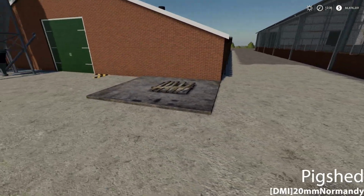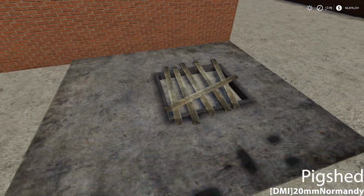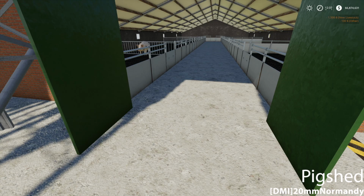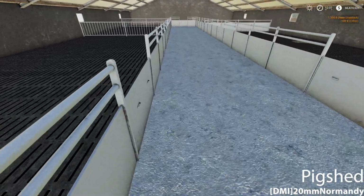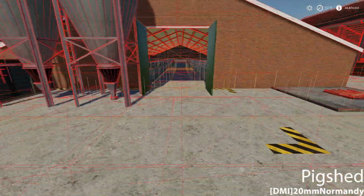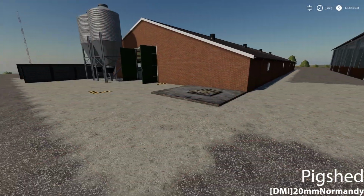It would be nice if we could have the slurry texture there. Maybe when you place it, the ground gets hollowed out a little bit, and then down lower, you have the slurry texture. Then in here we have our buy trigger for our pigs. We have our straw trigger, food trough. And I'm guessing our water trigger is also in there. I don't see it.